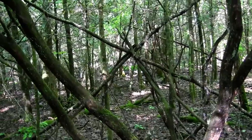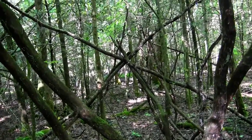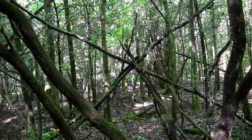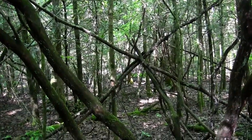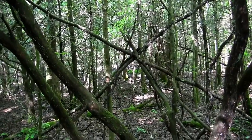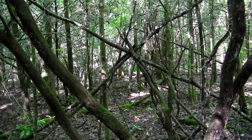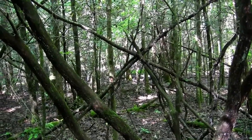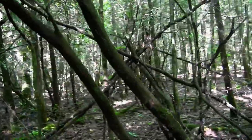This is the big X the Bigfoot creature made, probably close to a year ago, 7 or 8 months ago anyways. But it looks like a few more sticks have been added to it. I've looked at it and touched it, but I wouldn't want to tear it down or nothing like that. But I'm going to get a little closer and let you look at it a little closer up.